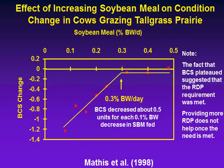Okay, so that brought us to the question. I was around for this one. That brought us to the question, how much protein does it take? How much rumen-degradable protein does it take to maximize the response in cow performance, to maximize intake and to maximize forage digestion? Okay, this is a crazy study.